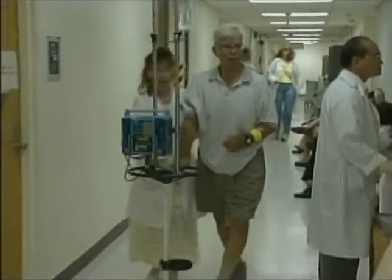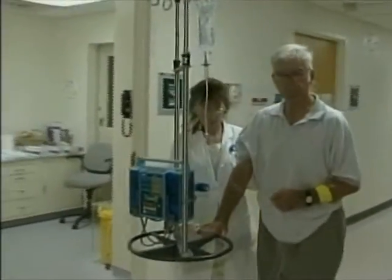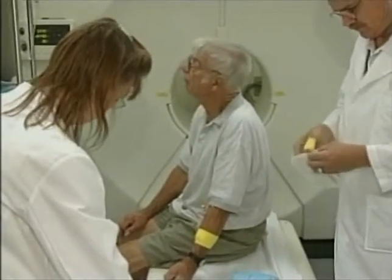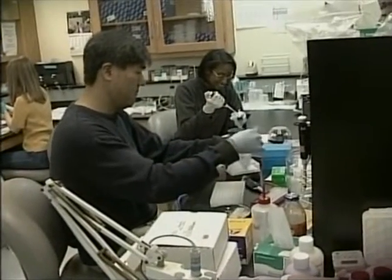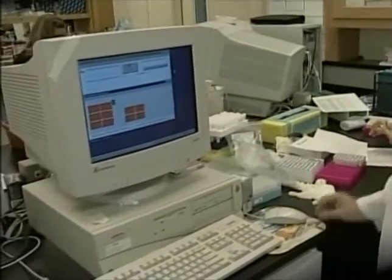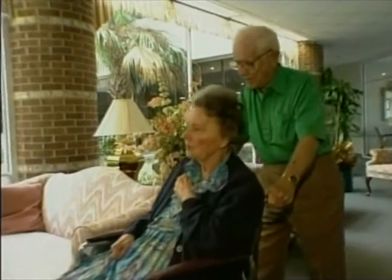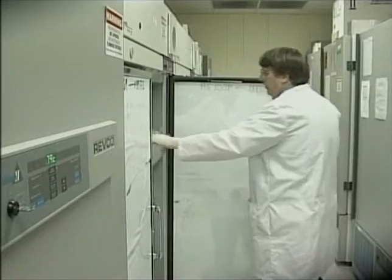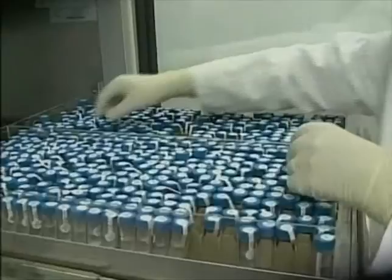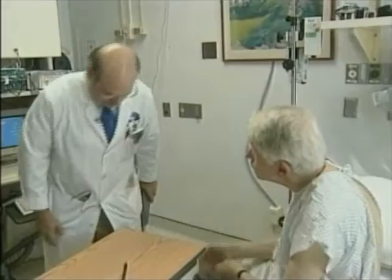Robert Schmidt is one of an estimated 500,000 Americans suffering from the neurodegenerative disorder Parkinson's disease. Researchers say the disorder is caused by a combination of factors, both environmental and genetic. But new research in the latest issue of the Journal of the American Medical Association suggests a link between Parkinson's disease and another neurodegenerative disorder, Alzheimer's, via a protein called tau. Doctors at Duke University Medical Center believe they've found the connection on chromosome 17.